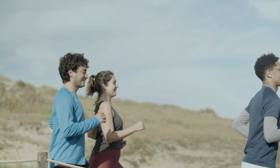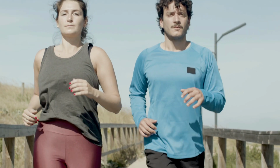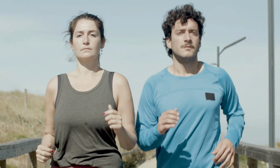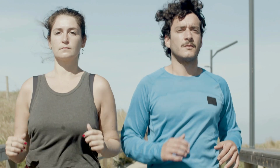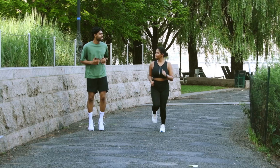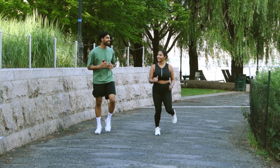The symptoms of runner's diarrhea can be pretty uncomfortable, and they may include diarrhea, cramping, nausea, gas, and acid reflux. It's not exactly the best feeling in the world, especially when you're trying to push yourself to new limits.